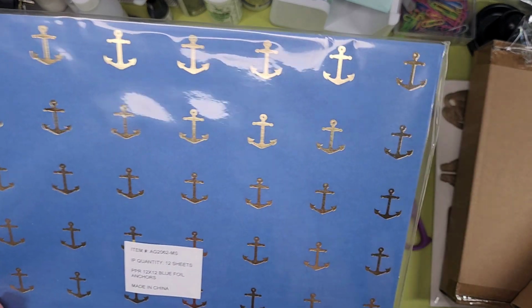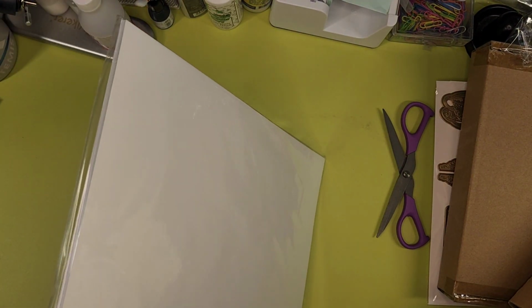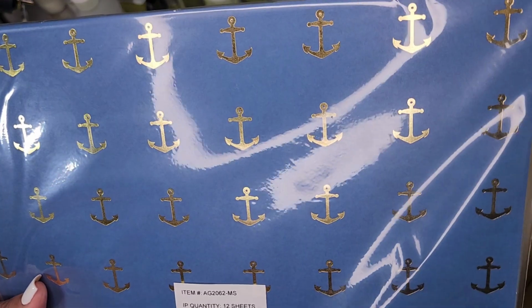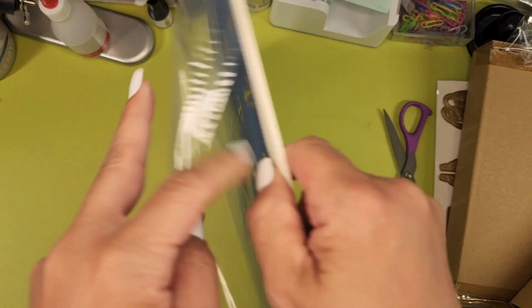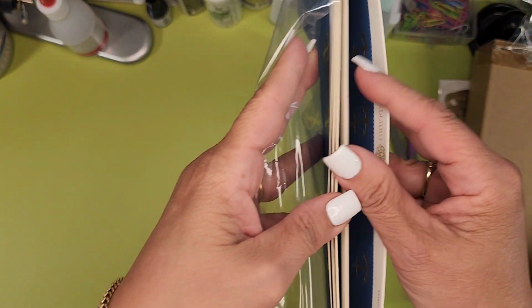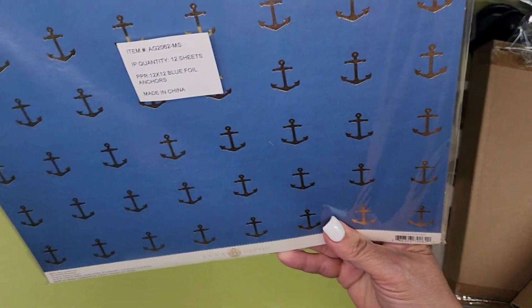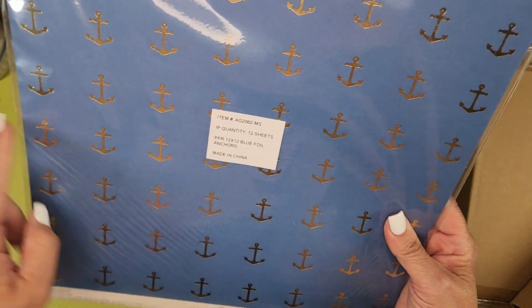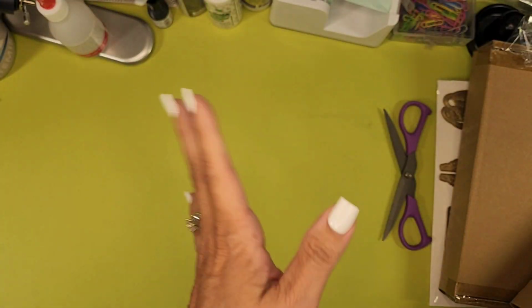Next thing, here we go. 12 sheets. I'm thinking maybe this is all the same pattern paper. Kind of hope so. The pattern is, let's see, blue foil anchors. So I think it's probably all of them, which suits me quite well. Yeah, it is. Okay, great. But I have all kinds of cruises and boats and that kind of stuff. So beautiful again for your scrapbooks, or if you're making a lot of cards, love it with the gold anchors. Love it, love it, love it. So 12 sheets of that.